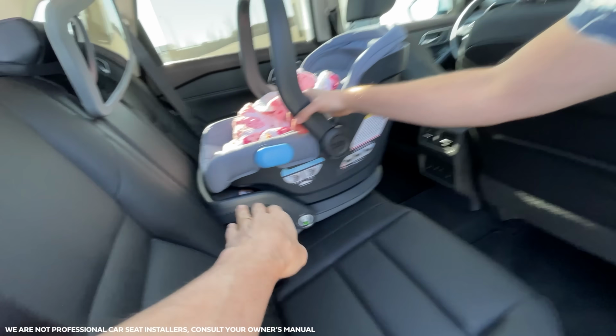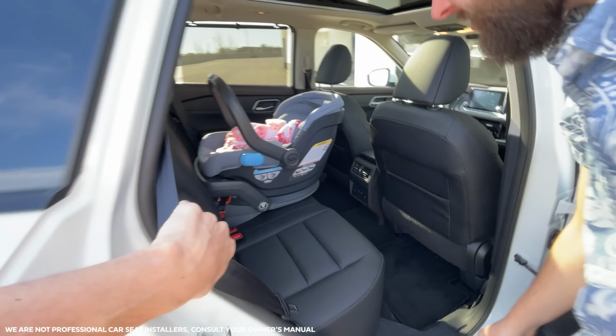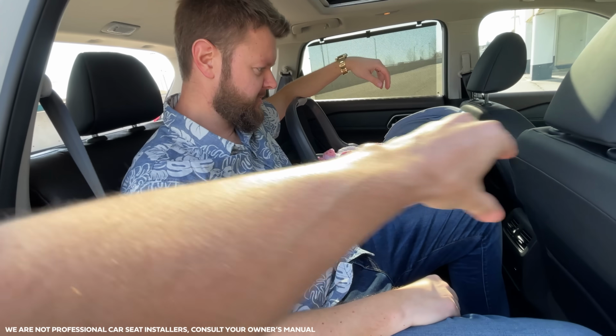So now I mounted this off the middle bolt and one of the side bolts so that there's enough room for the parent to sit right next to the baby. So sit right next to the baby. See how much room you got. Oh, I got tons of room. Yeah. But the thing is, if you mounted it to one side or the other, you would have the gap in the middle.